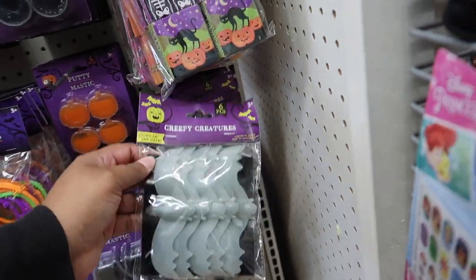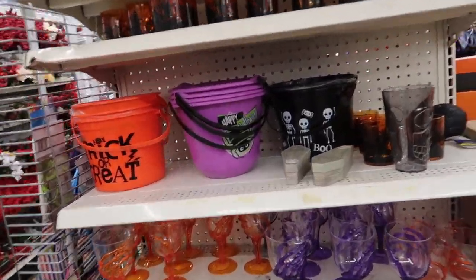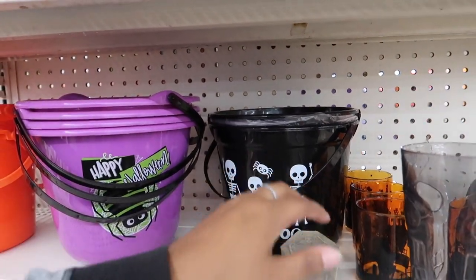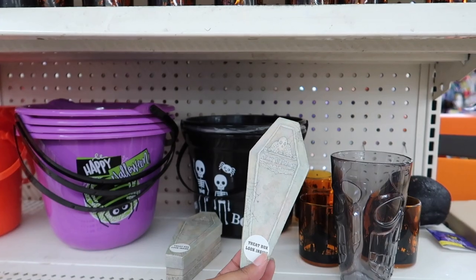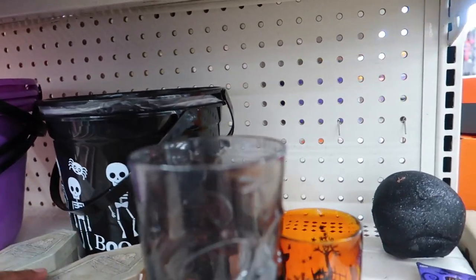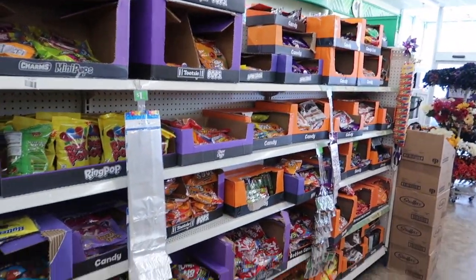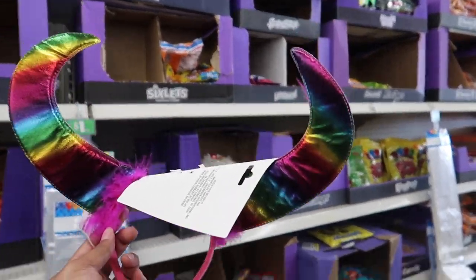They got some glow-in-the-dark dots. These boxes are so cute. You could put like candy in them, get a party, make this a giveaway treat box. It says look inside. This is what's inside. Cute. We got more candy. Okay, let's get this section.